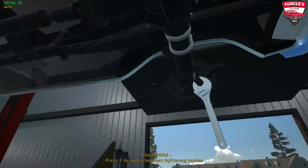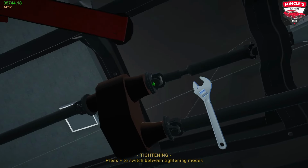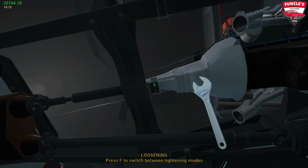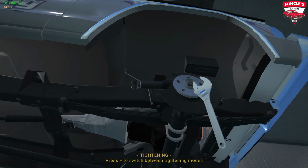Alright, so there's no bolts on the front. Alright, this is the one between the transfer case and the gearbox. So let's get that into place. But we're not going to tighten that up because we are going to be taking this gearbox out. Alright, so let's just continue with the suspension first.